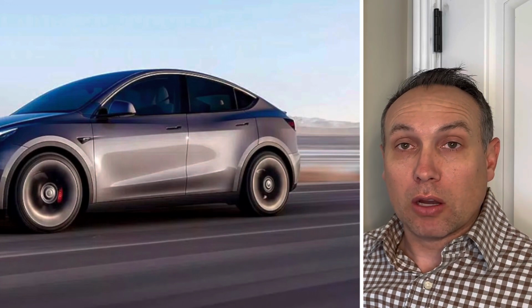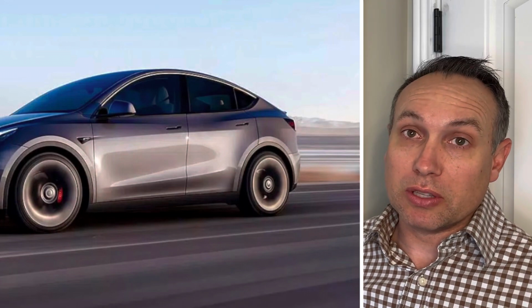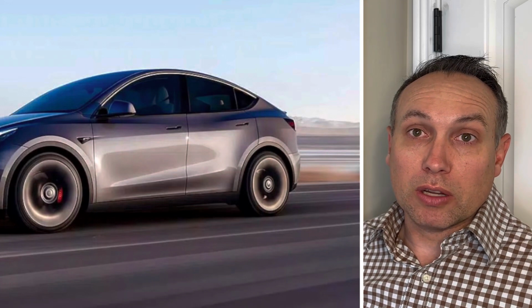I want to talk Tesla Model Y pricing because I own a 2022 Tesla Model Y Long Range, and I've owned it about 9 to 10 months, and a lot's changed in the pricing over the last 9 to 10 months. Really unforeseeable changes that have happened to the pricing. So I want to go through that. I want to show you what I paid back in August of 2022 and what a new one costs right now in April of 2023.